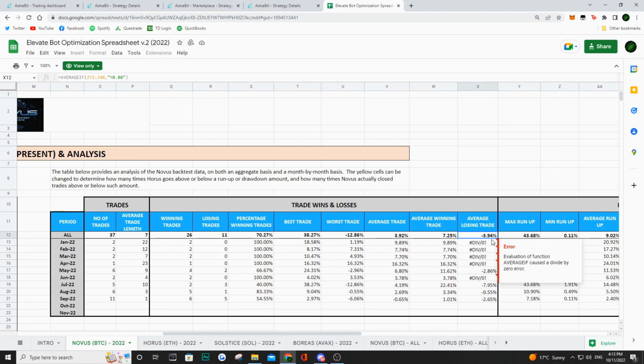And even like I said, if you join one of these strategies and you have a first losing trade, you shouldn't necessarily worry too much if you have a long-term outlook on this. Because as we can see, it's been about 10 months in 2022, and the winning percentage of this specific strategy is about 70%.